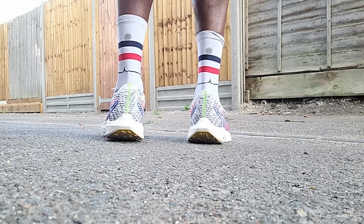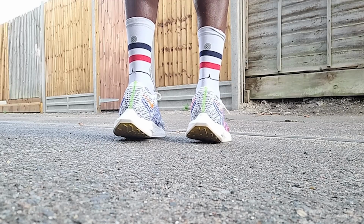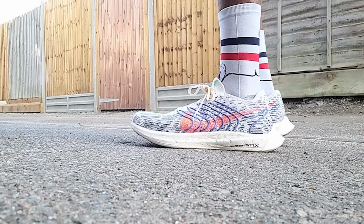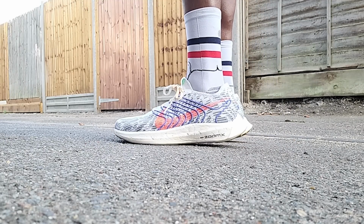Did it blow me away in that first run? It didn't, but it felt absolutely fine for me. As I say, I'm not a lover of firm shoes. This definitely is a little bit of a firmer shoe to run in, but generally it felt okay to me. And it's definitely one of those shoes where I need to run a lot more in this to really get a sense of whether Nike's onto something here.